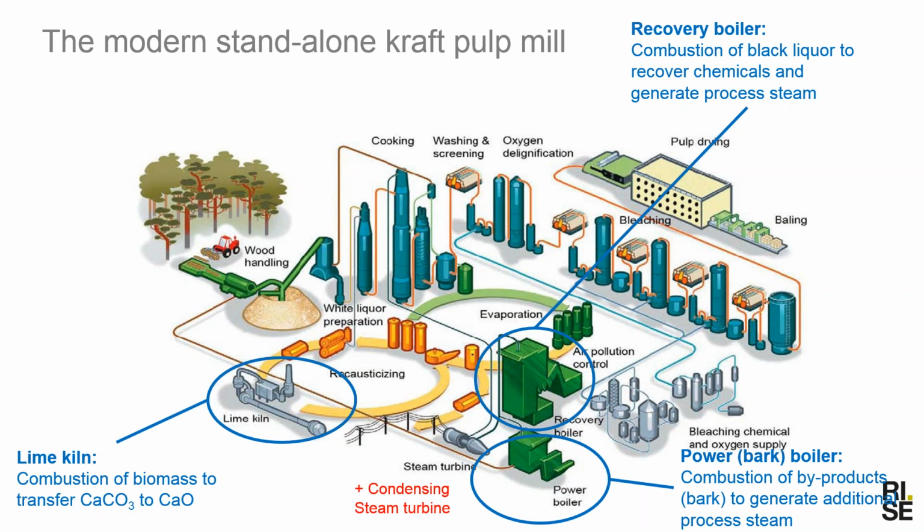For this reason, it is usually the case that we have excess low pressure steam available, but any pulp mill that has low pressure steam available will do something with it, and one standard possibility is to use a condensing steam turbine to generate additional green electricity to become more independent of electricity supply from the grid, and/or to actually sell electricity.